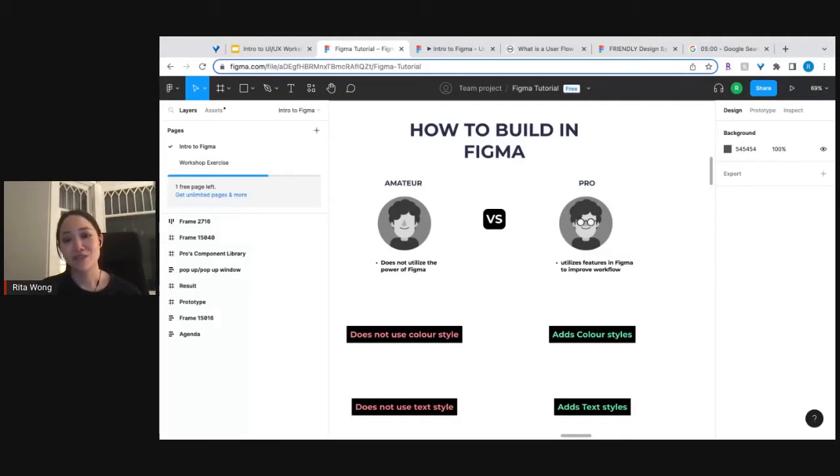And I do think it is the most powerful tool in UI UX right now. And I used to use Adobe XD, so I'm a huge fan ever since I converted to Figma. And now Adobe is buying Figma because it's just that good.